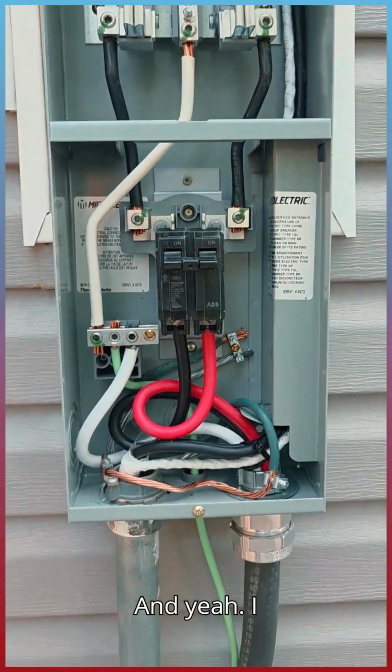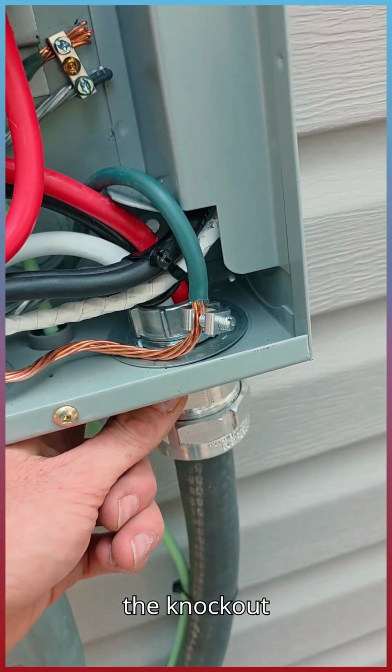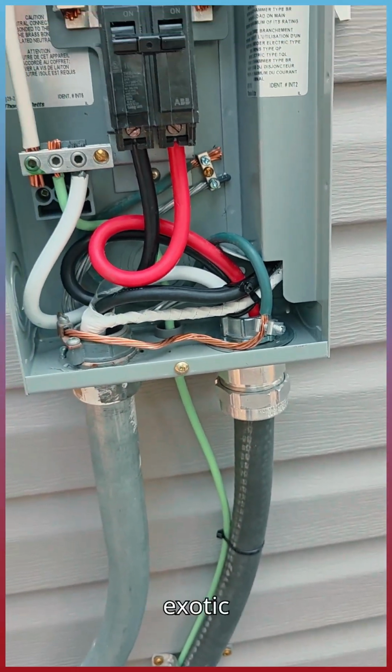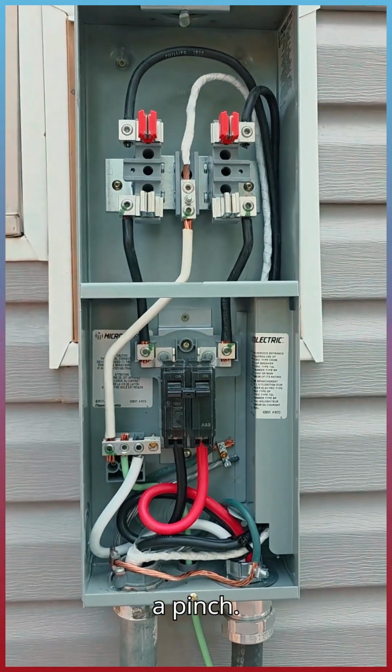And yeah, I was going to tighten up my tech connector and it broke the knockout. And my one supplier didn't have any of these reducing washers. So for all your exotic electrical needs, go to eCall Electric. They will get you through in a pinch.